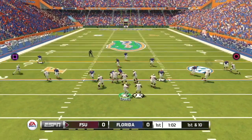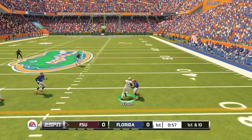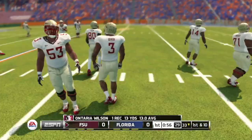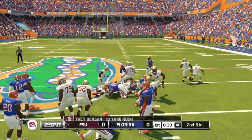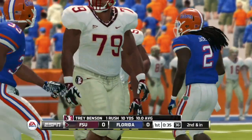Here on 1st and 10, Jordan Travis sits in the pocket, waits for his receiver to cross over to the other end of the field, and gets it to Ontario Wilson for a 13-yard gain and a Florida State first down. It is now 1st and 10 for Florida State, and they're going to give it to the running back Benson, who will take it up the middle and gain 10 yards on the play, making it 2nd and inches.